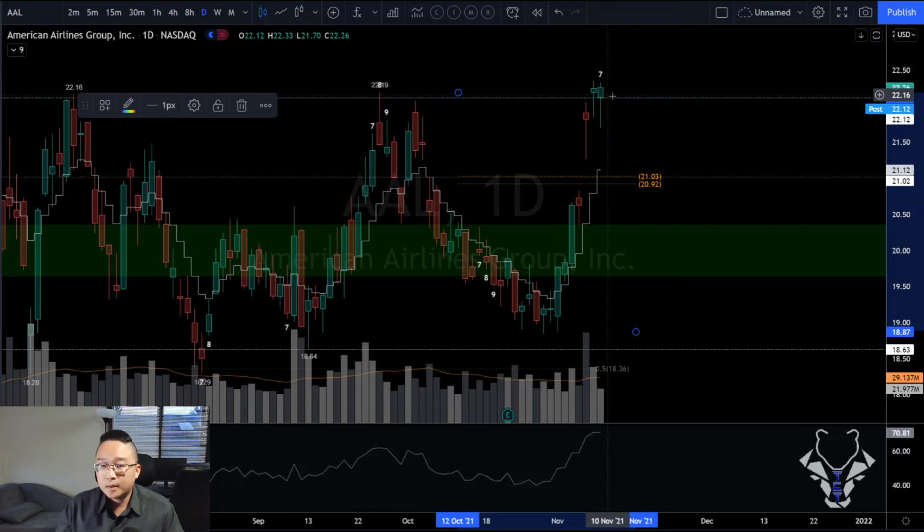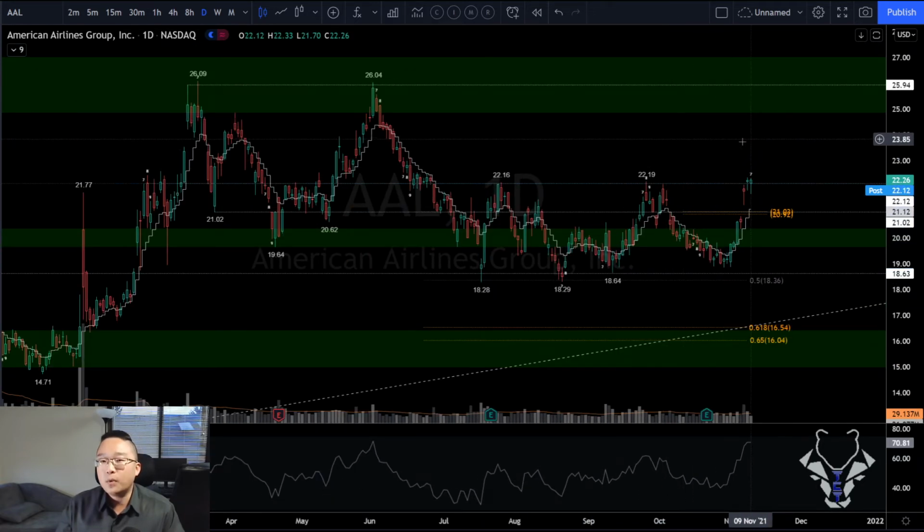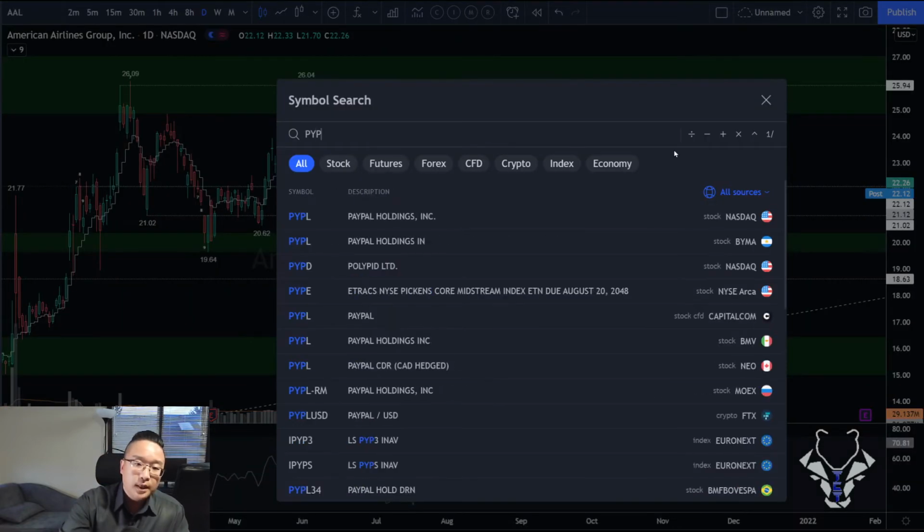Give it another 3 to 4 days, likely the beginning of next week. If it stays in this range, it is going to be confirmed as a bull flag, and we'll be looking for higher prices on AAL. So one of the top charts with the highest potential that I am looking at, AAL. Alright, so that's it for the hottest tickers. On to the requested tickers.